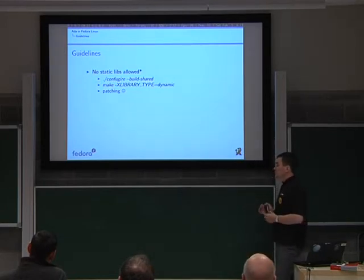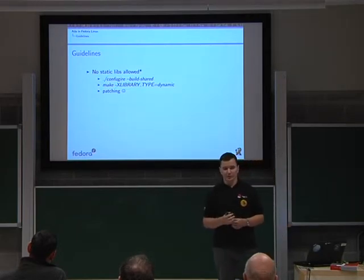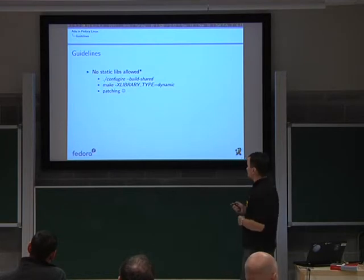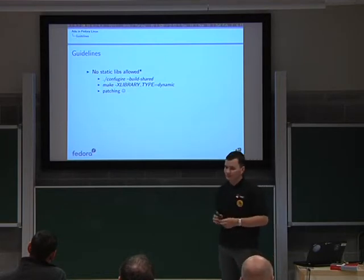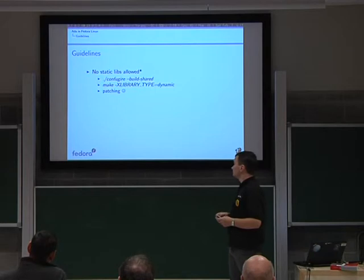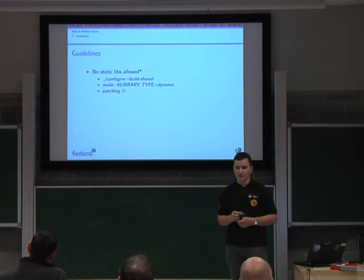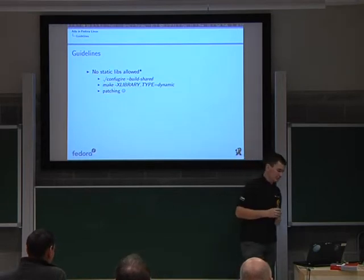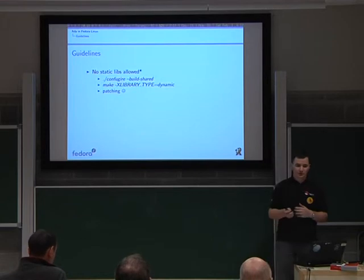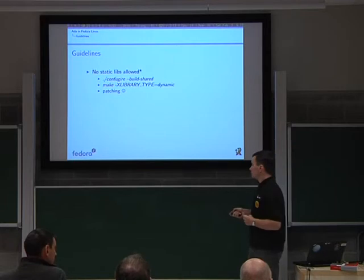Well, how to fix it? Basically, some of the packages provide a nice configure option to build shared libraries, so you just have to pass build shared, and this will make us happy. Some packages provide an option in the makefile. But for another one, we have to patch the project file manually, and pass the patch for review to make sure that we haven't broken something.